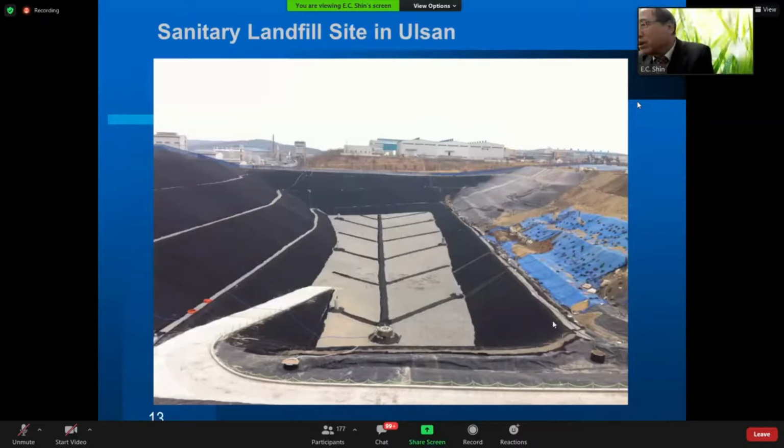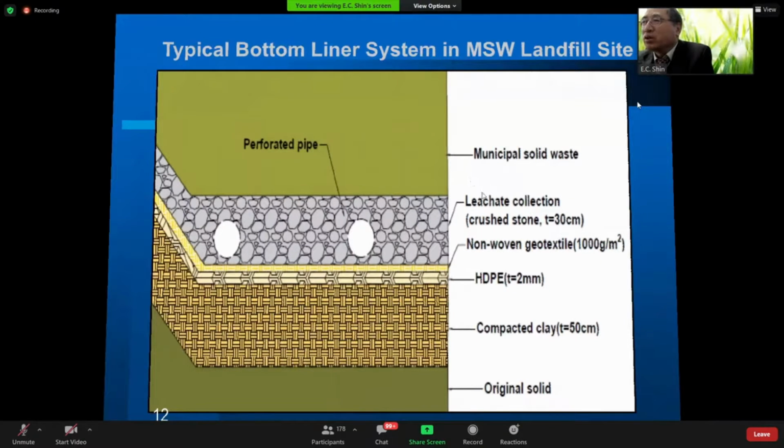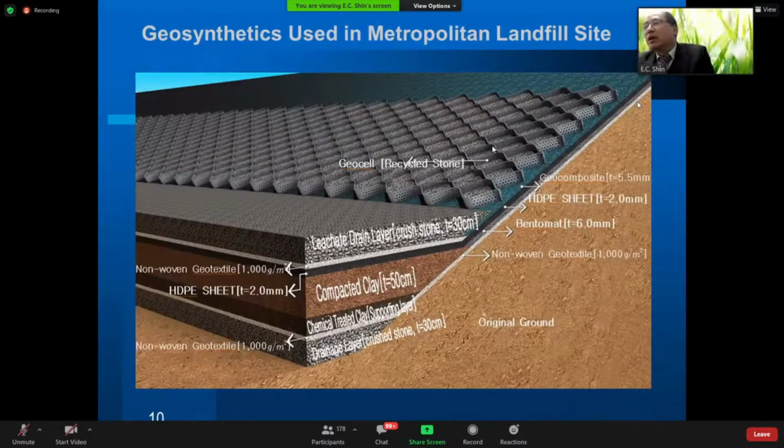We put in waste tires, but the waste tire has a problem in the trunk. Water may accumulate inside, and it is not seeping out, so it does not drain out. So that gives extra load and drags the slope surface. That causes failure of the slope. So alternatively we use that geocell, which Korea developed, and I also helped in developing this geocell.